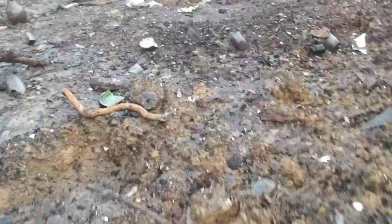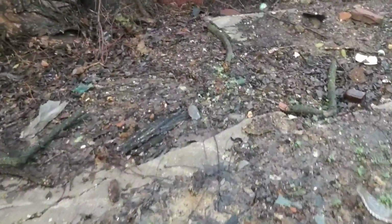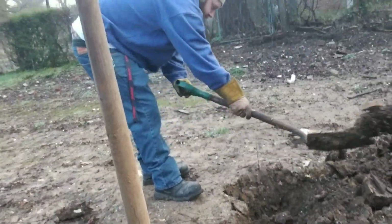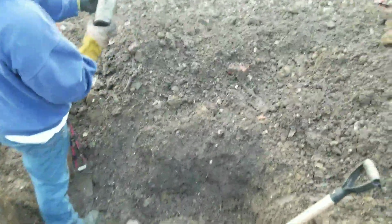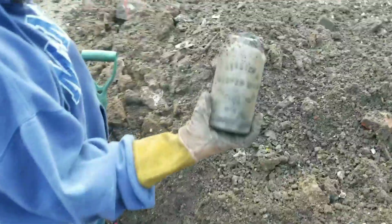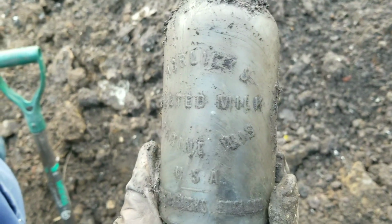Still a lot of stuff out here, so we're gonna try and find some interesting things. I'm gonna start right here, and we'll get back. All right, get down a little bit deeper into the hole, and JD just pulled this out. Hurlick's malted milk, Racine, Wisconsin.